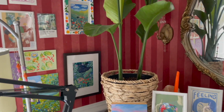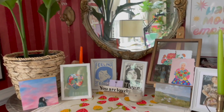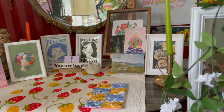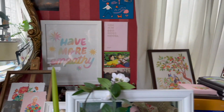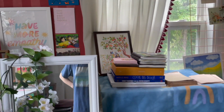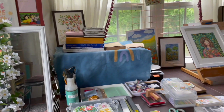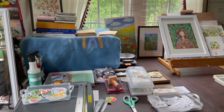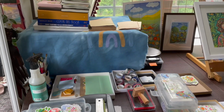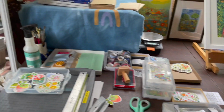Some of them are mine as well, and then a plant that I really like, some more things, some of my other favorite art pieces. And then we move over here where this was my former dining room table that my parents allowed me to use for packaging orders and all that. So as you can see here, that's where all this stuff is happening. Got all the stickers and scissors and all that.